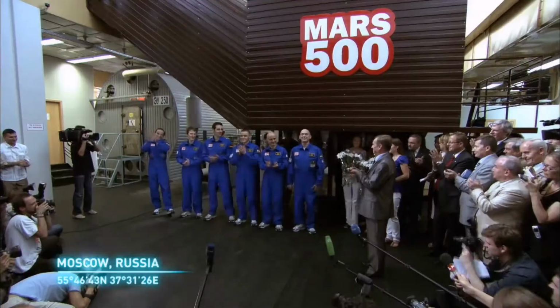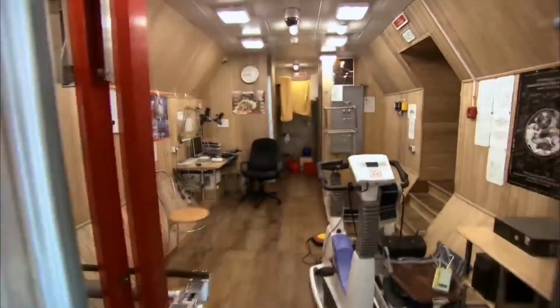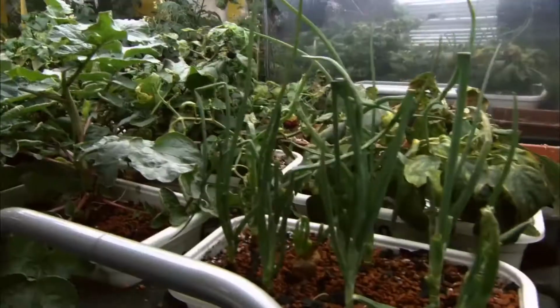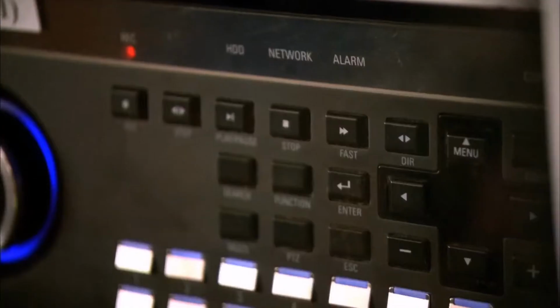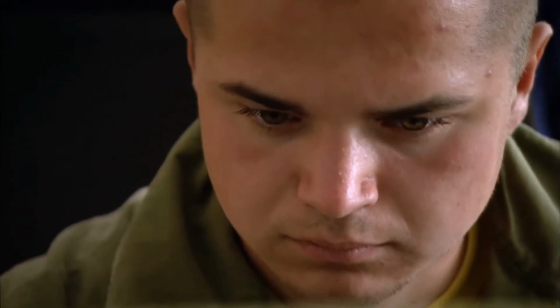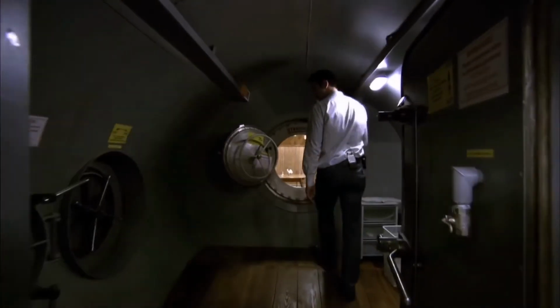In 2009, 6 men walked into a series of connected rooms inside a warehouse in the Moscow suburbs and shut the door behind them for 3 months. They took all their food with them and drank recycled water. The only communication with the outside world was electronic, with a 20-minute delay. They were trying to simulate a flight to Mars.